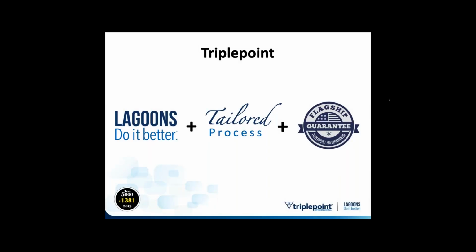So for those of you who are maybe less familiar with Triplepoint, there's sort of three things that we like to think of ourselves as being unique, that make us different from any other company that's out there. First of all, we focus on lagoon systems. Lagoons are all we do.